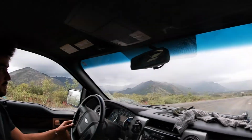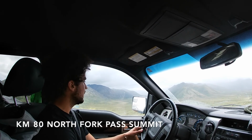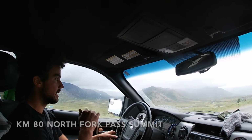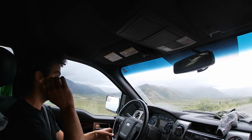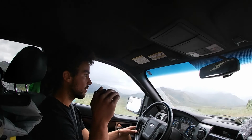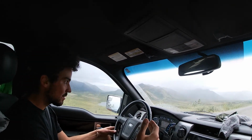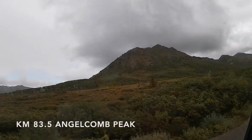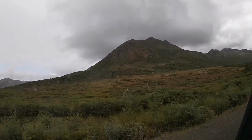So we're now at the highest point of the Dempster. It's kilometer 80, 82. Beautiful lake beside us, rolling hills. We're in the Blackstone Mountains here, and this is the Norfolk Pass. So it's the highest point in the Dempster where we are right now. So now we're going back down. It's just gorgeous. Honestly, it's like we're going for a hike in the car. On our right is Angel Cone Peak, Sheep Mountain.